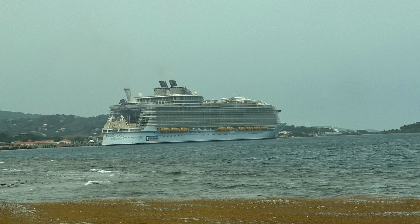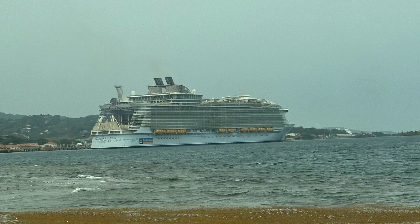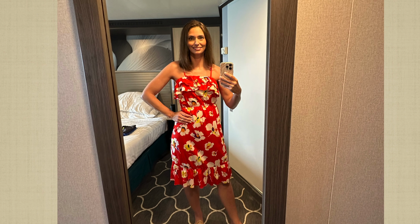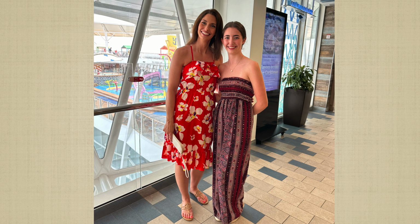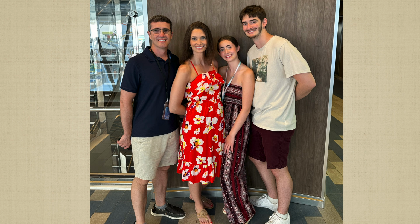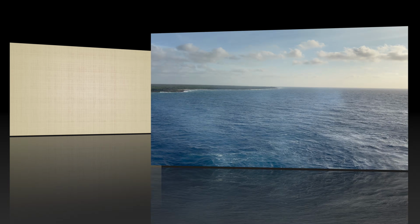the cruise ship. And for tonight's dinner, we decided on a more casual dinner experience at the Windjammer Buffet. The dress suggestion for tonight was Caribbean/casual, so I broke out this oldie but goodie, this lightweight, flowy floral dress from Old Navy, which has become a staple dress to bring with me on a Caribbean cruise.